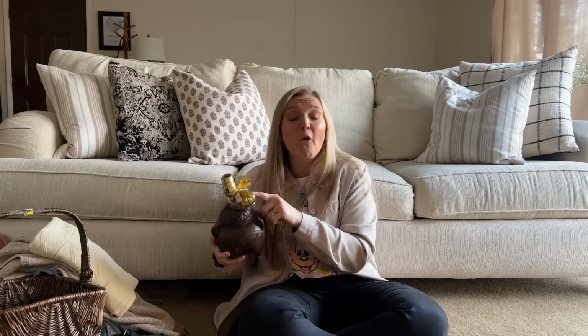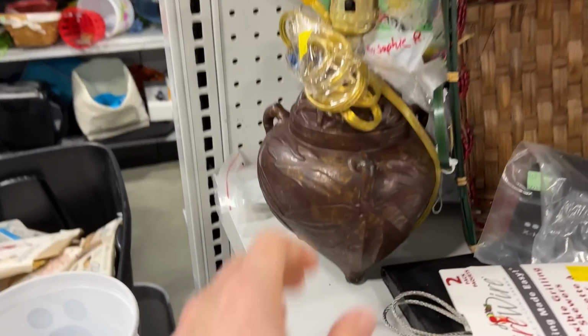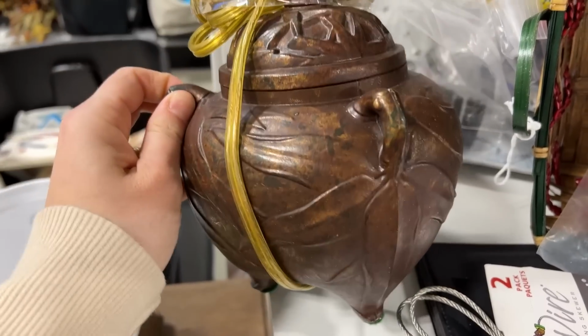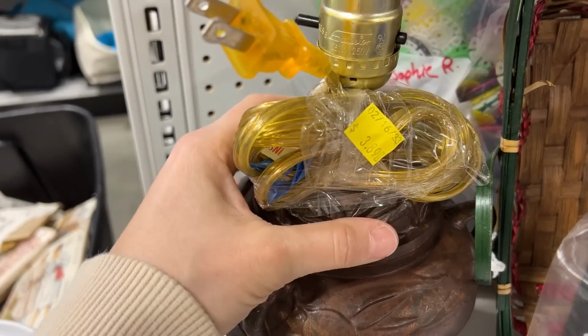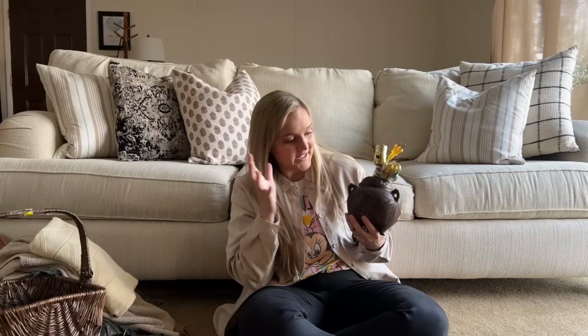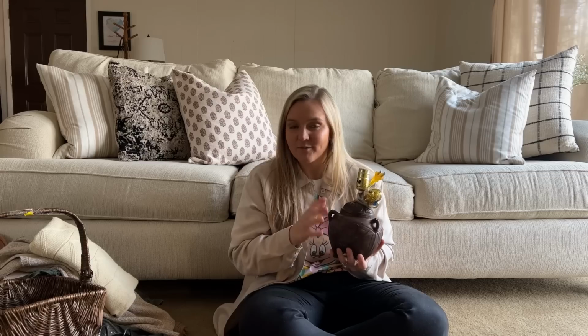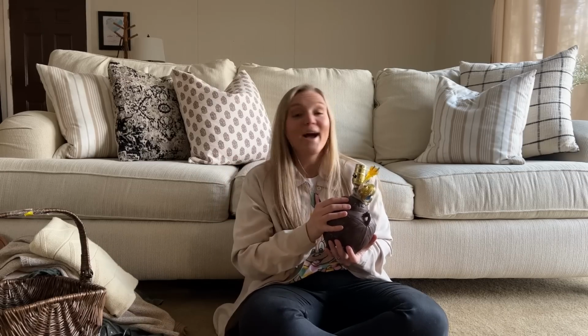It was only $4. When I saw this, it was on the end of a shelf, and there was a lady standing there looking at something else, and I was just praying that she did not grab it. The moment she moved away, I went and threw this right in my cart so fast, it's not even funny. But I cannot wait to style this somewhere, either in the living room, or I can also see it in the kitchen maybe. It may be time to swap out my little thrift flip lamp that I have in the kitchen. I don't know.